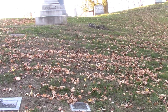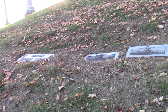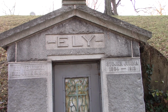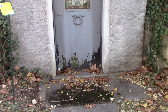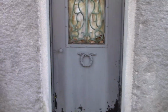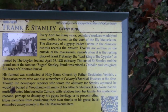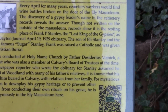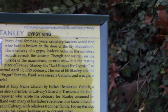Here are some of the graves on the side of the hill, section 14. I am road walking it. Here is the Gypsy King. He was mentioned in our first video. And we will have more Gypsy Kings and Queens coming up in our next series of videos. Here's a little bit of the story. So check out the first video to learn more about the Gypsy King.